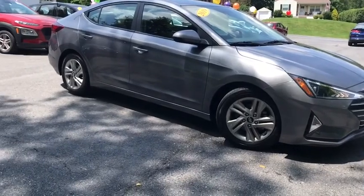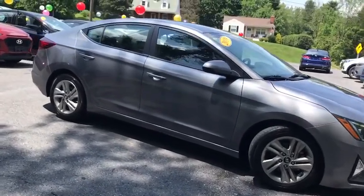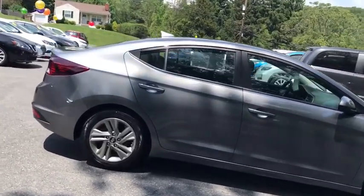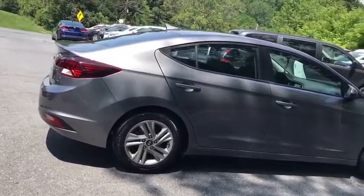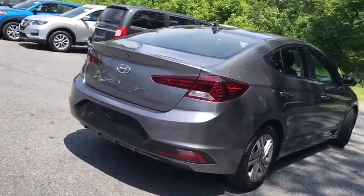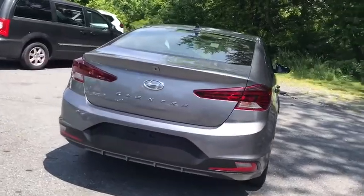Come test drive the 2019 Hyundai Elantra. The Elantra boasts the most interior room in its class and gets an exceptional 35 MPG. With its luxurious standard features, the Elantra is an easy choice. This vehicle has less than 35,000 miles.